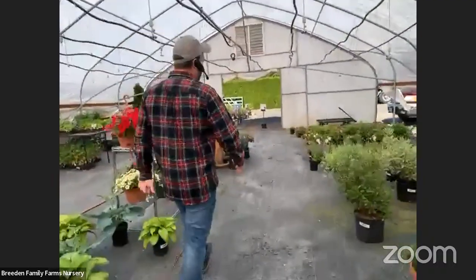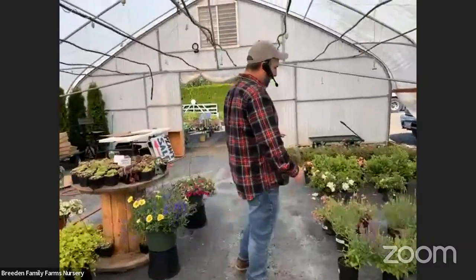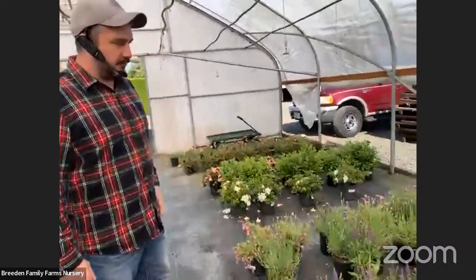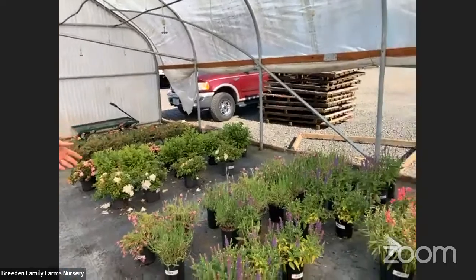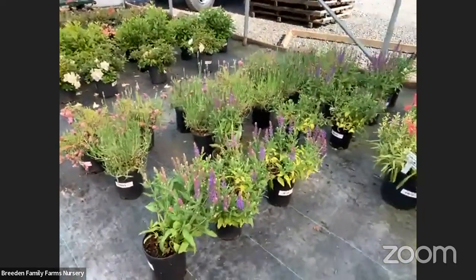We also have small perennial flowers. And I was mentioning earlier, these are the flowers that come back year after year. So if you plant it, you can always expect it to come back the next spring. And these have beautiful flowers on them as well.